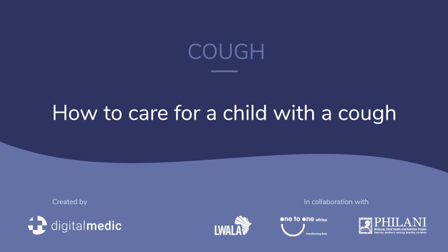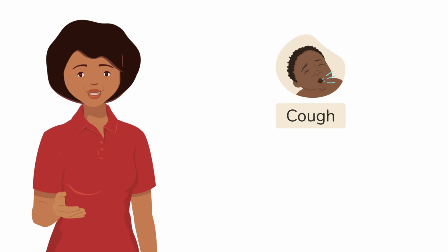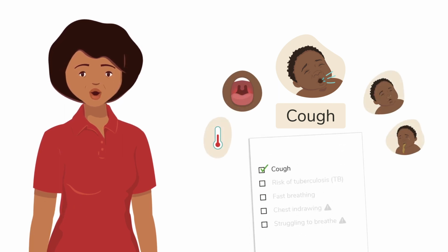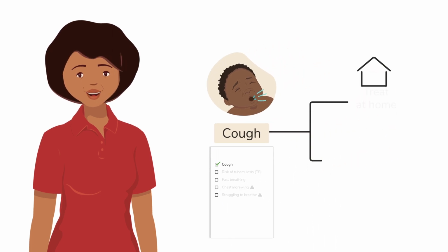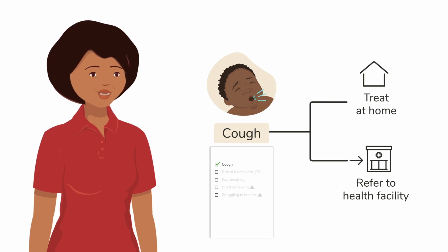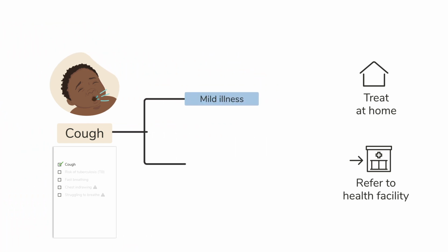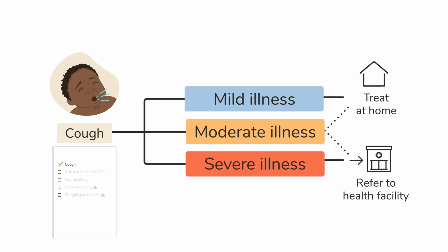How to care for a child with a cough. To care for a child with a cough, you have to gather enough information about the child's signs and symptoms. You will then be able to decide what to do next. To help you with this decision, it is useful to think of the signs and symptoms associated with a cough as indicating a mild, moderate or medium, or severe or extremely serious illness.